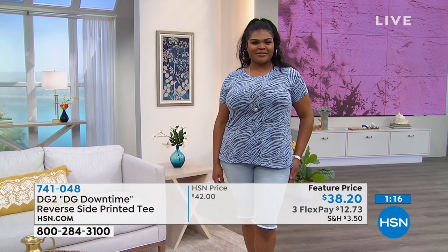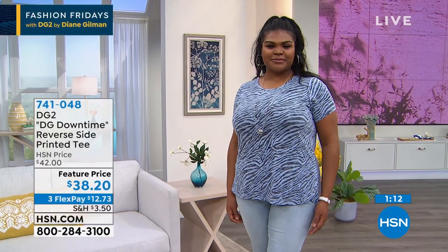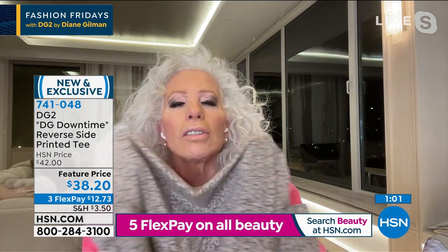I love it because I love the animal prints. I think this one in particular, and I don't know which color this is. I think it's sage, but I have the leopard print. Oh, please. That is sage. Come on. I am just going to live in that. Absolutely. And soft, lovely, just lovely.